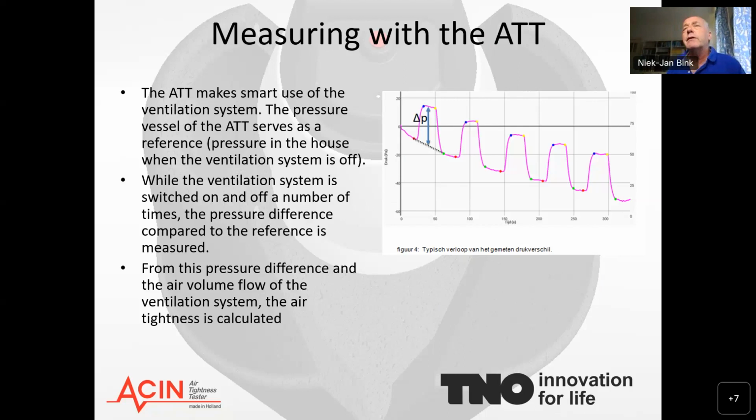And you see here a typical measurement, although it's quite a smooth one, where the ventilation is turned off and on about exactly 5 times.